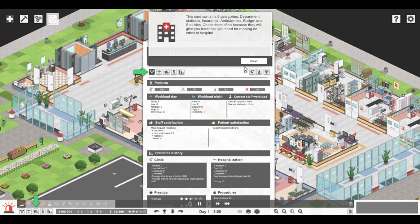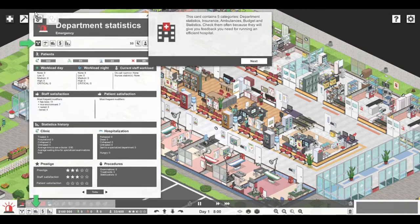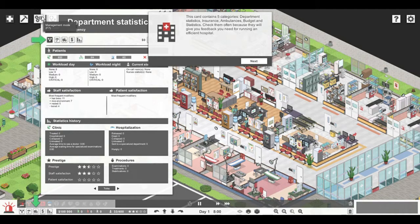Can't help but feel that this game would feel way more comfortable being played on a larger monitor. I'm playing on a laptop monitor right now, so yeah.